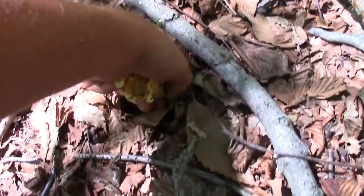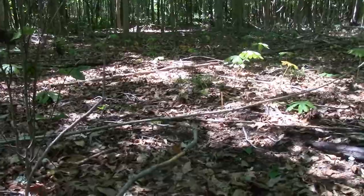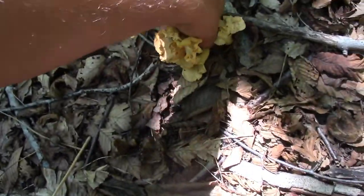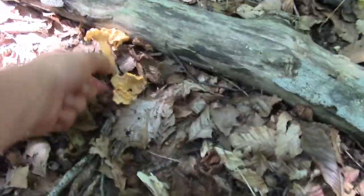So, not the bright orange like those ones over that way. So I'd assume these ones are getting just about too old, but they're still good to pick. Maybe just a hair dehydrated, but looking really good now. That one's got a slug on it, it'll come off. But we're looking good, boys. Looking good.